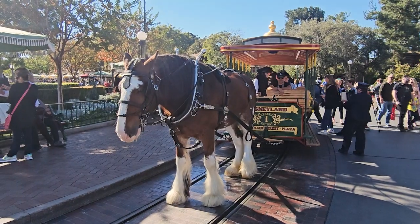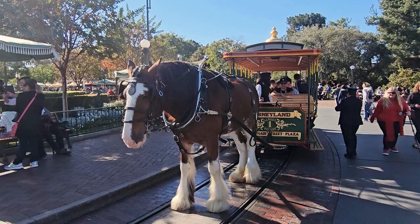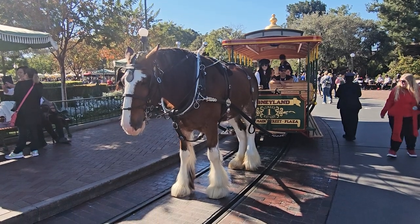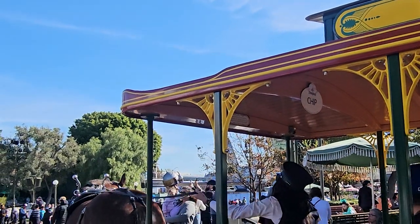I think this one is Chip. I'll have to check the name. Sometimes Chip and Champ are hard to tell. They're brothers, but I'm pretty sure this is Chip. Isn't he pretty? Look at the feathers on his feet down there. So pretty. Yeah, it is Chip. I double-checked. I was right.